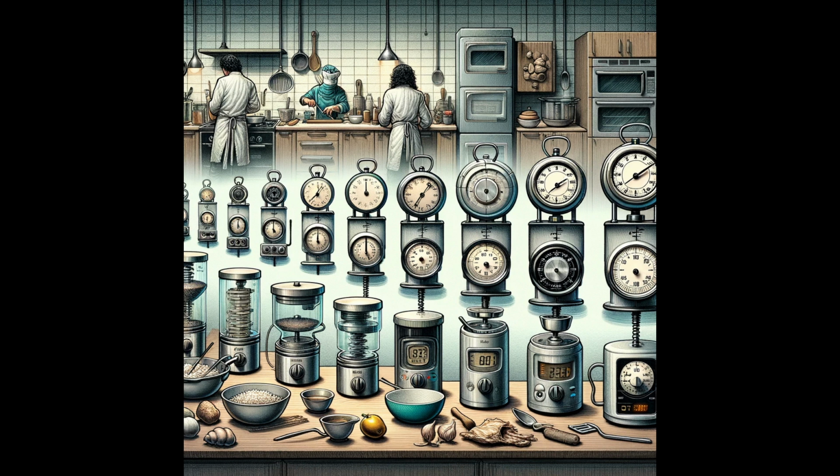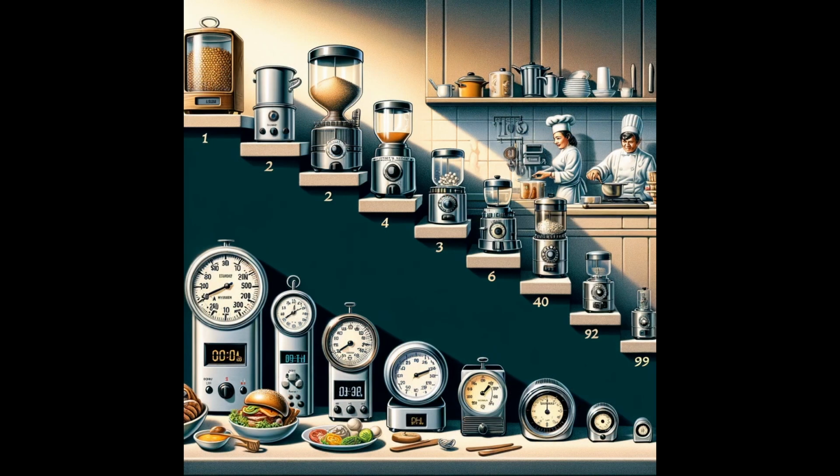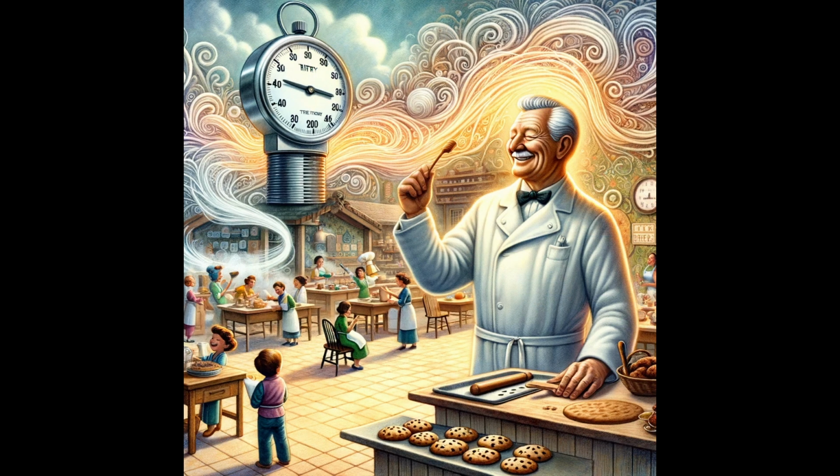They became smaller, more compact, and more accessible to the average household. No longer reserved for only the culinary elite, the kitchen timer became an indispensable tool for everyone, from novice bakers to seasoned chefs. So, the next time you set your kitchen timer for that perfectly golden batch of cookies or a mouth-watering roast, remember to tip your imaginary hat to Frank Shailor, the man who turned a game of chess and a wind-up clock into a kitchen essential.